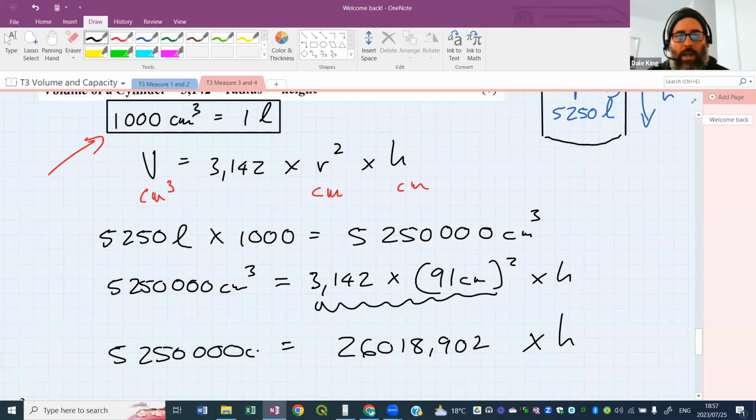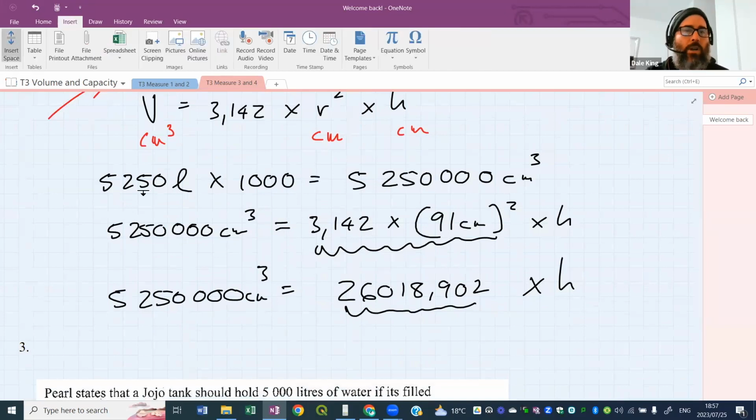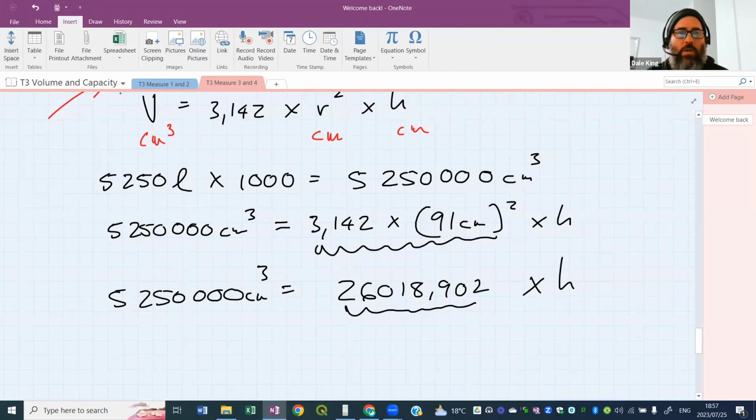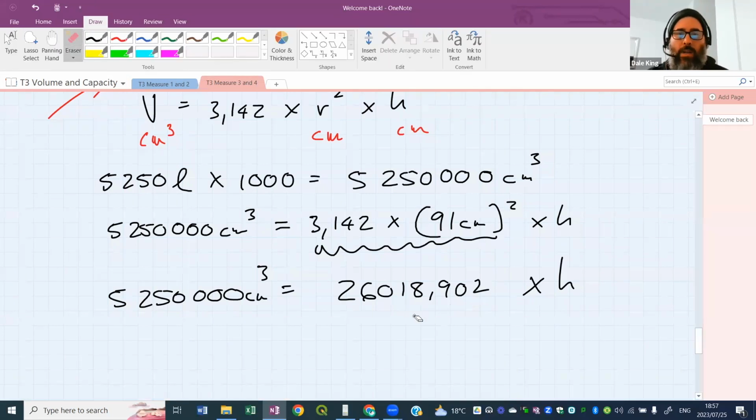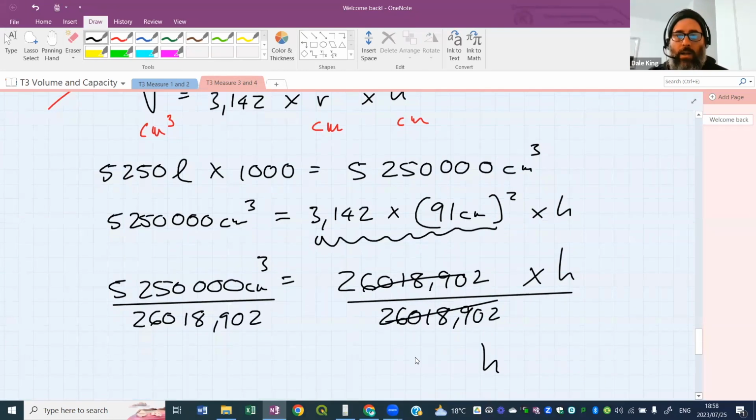And we're going to apply the same method here. To get rid of this number that's on the H, which is attached with times, we will use the inverse operation, the opposite operation of times, which is divide. So we're going to divide by 26018.902. But what you do on the right side, you must also do on the left side. You got to do the same thing to both sides of the equation. So now our H is by itself because these two numbers will cancel.